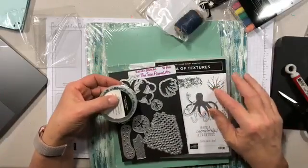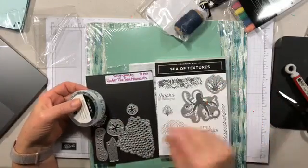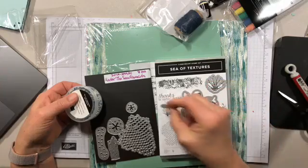Coral, yes, coral die right here. So here's the coral stamp, and here's the coral die that goes with it. And of course the octopus goes. And the sand dollars stand alone, and this little grass set is standalone.